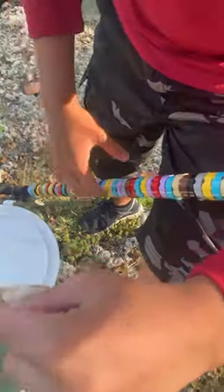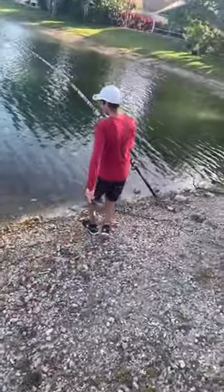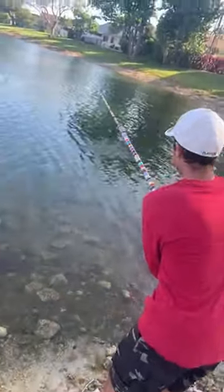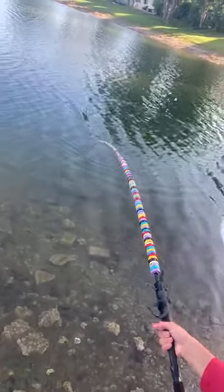Circle hook right through the nose. Just like that, boys. Look at that. Just throw it out. World's first Lego fishing rod, guys. Not even Monster Mike does this.